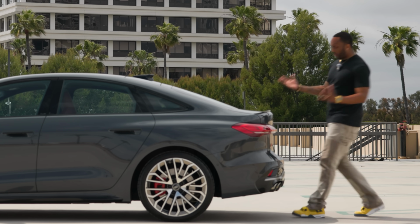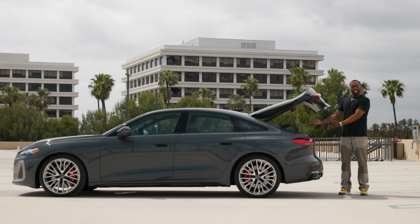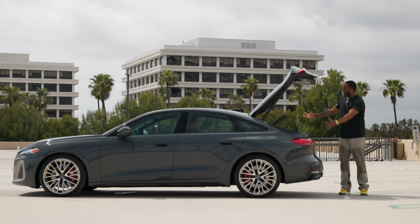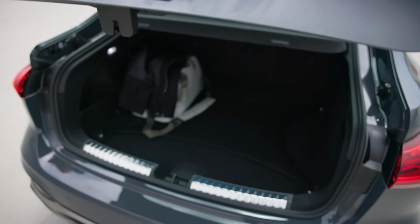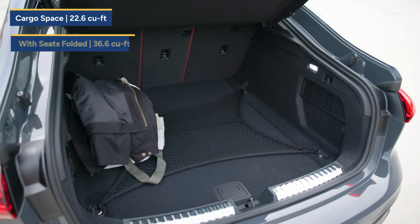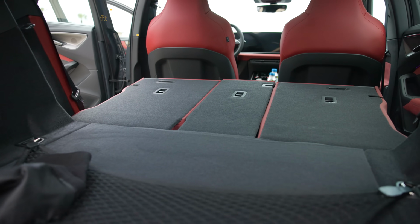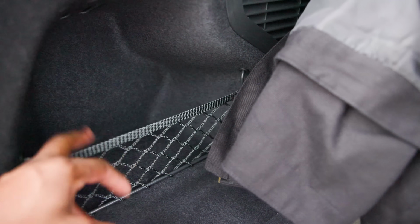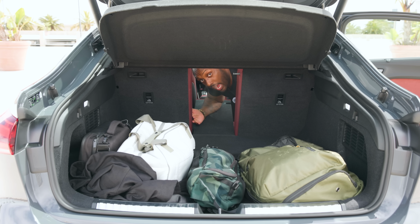And the new S5 not only looks cool, it's practical. Lift back. Audi boasts that the new A5 family has best-in-class trunk space with 22.6 cubic feet behind the second row and 36.6 cubic feet with those rear seats folded. There's a nice wide opening, side cargo net, and some underfloor storage. And if you have to haul long items, this can split 40, 20, 40.